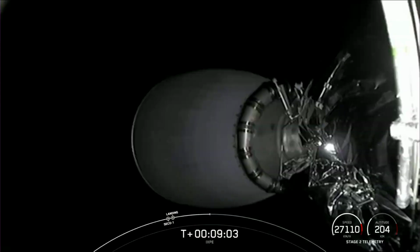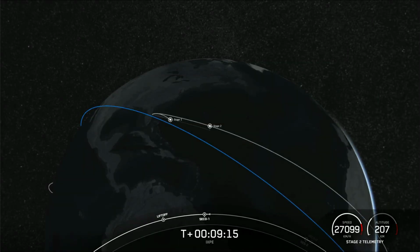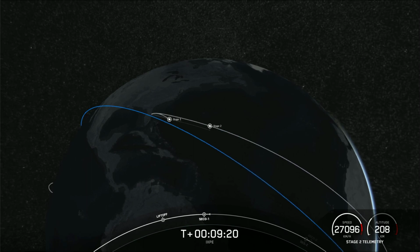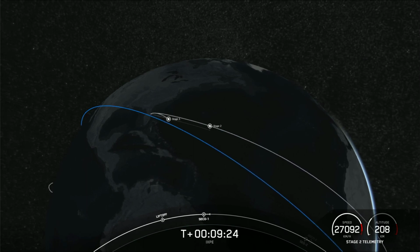Now the mission isn't over just yet. The second stage on your screen is now embarking on its first coast phase, and it's in its nominal orbit. So after this coast phase, we'll light the Merlin vacuum engine for a second time around T+29 minutes to put it into the final circular orbit for payload deployment. We'll see you back here in about 20 minutes.